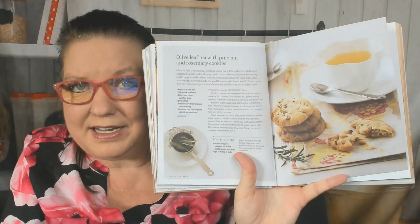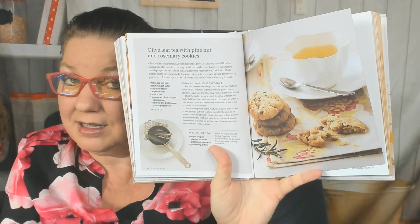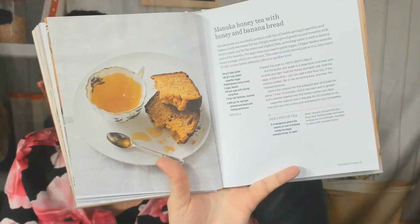What else do we have here? This is interesting. Olive leaf tea with pine nut and rosemary cookies. Wow, I wonder what those would taste like. Do they have a little chocolate in them maybe? Manuka honey tea with honey and banana bread. I love all these combos. I think I need to skip to the next chapter though.